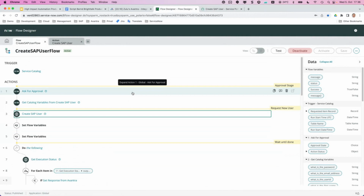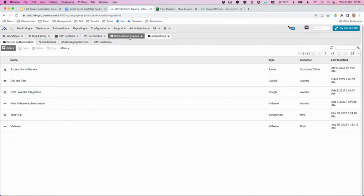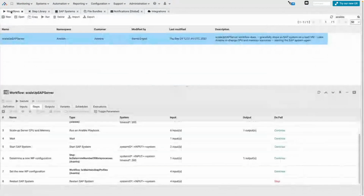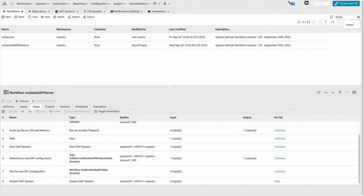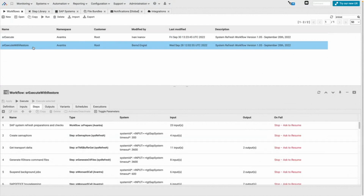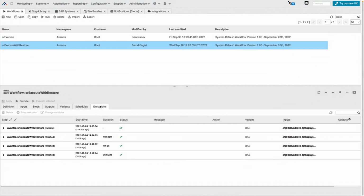Okay, now let us go back to our system refresh. Yeah, it should be finished by now. So once again, full screen, workflows. And the workflow is called SR execute. Here we go, SR execute with restore. And I go to executions.